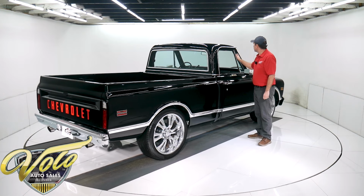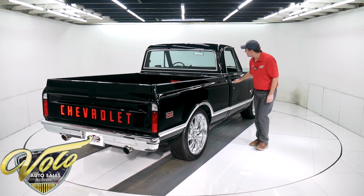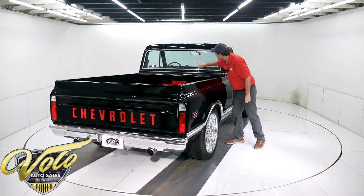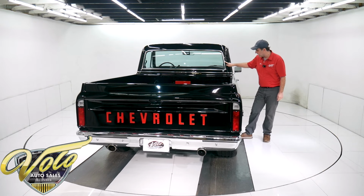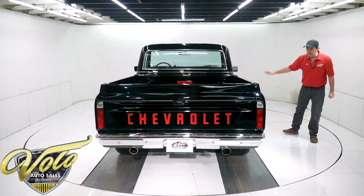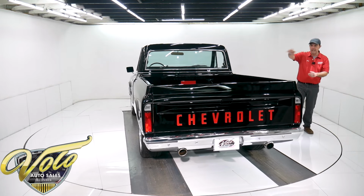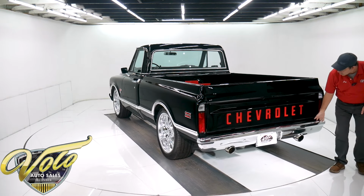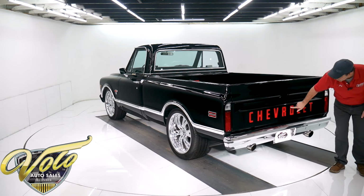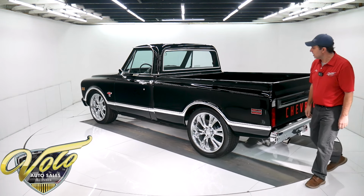The side glass, vent windows nice. All the trim's nice. Door handles are replaced. Rear glass, a couple little marks, so it's probably not new, but does have new gaskets. The bed is actually new. It is a factory short bed truck, but they bought a new GM bed for it. Chrome back bumper. I like the red lettering. The lenses, reverse lights, all that's been replaced.